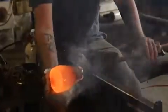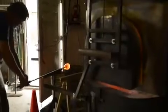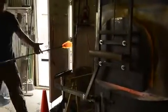The glass every time will be a little different depending on the color, how much glass you have, how hot it is. So with each piece, you're trying to get the same shape at the end, and you know that they're going to be a little different because they're handmade. But you'll never make the same piece with the same moves.